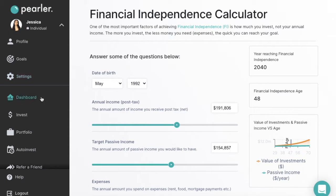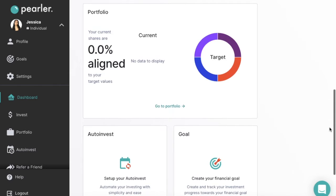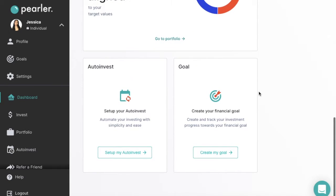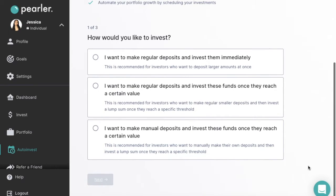We'll then move on to the dashboard. So it says I have a portfolio value of $0, but it won't be $0 for long because in a few seconds I am going to literally set up my auto investment. Now, because I haven't invested, it's saying that my current shares are not aligned to my target. And then it does give me an option to auto invest and then create my financial goal, which we were just at that screen. So it gives you 3 options on how to auto invest.